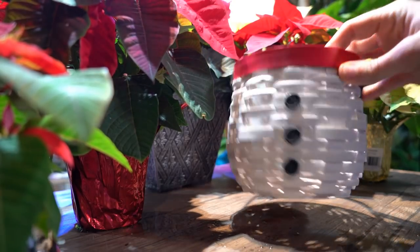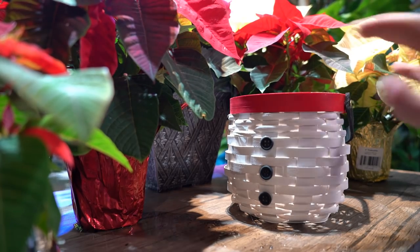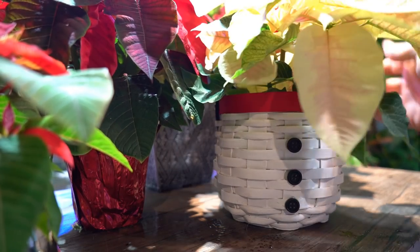Here I have this cute little snowman basket. I picked this up from Michael's Crafts. It was really cheap. When they have their sales, things are like 50% off. So this is, I think, like $3 maybe. You can pull your poinsettia out of that foil and just drop it right in there.